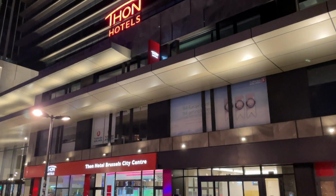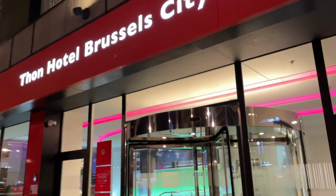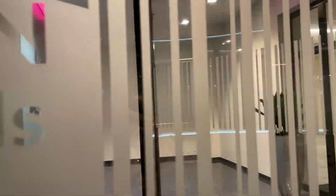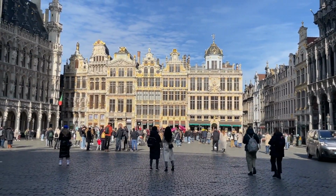Firstly, we stayed at the Thon Hotels Brussels, located in the city centre, making it easy for us to access all of the major landmarks. One of the biggest advantages of this location was that we were able to walk to the famous Grand Place, which is absolutely stunning.